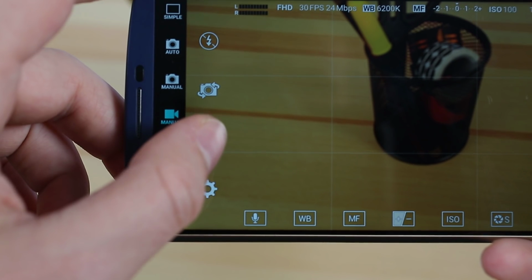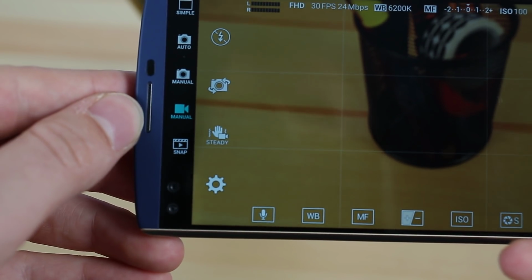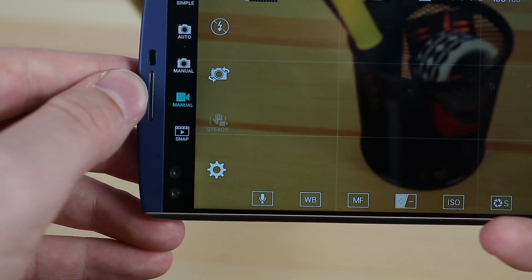In 1080p video mode, you get some extra digital stabilization on top of OIS to make the videos even smoother, though that comes at the expense of a slight decrease in the field of view. The trade-off, however, is well worth it, as these videos come out much smoother.